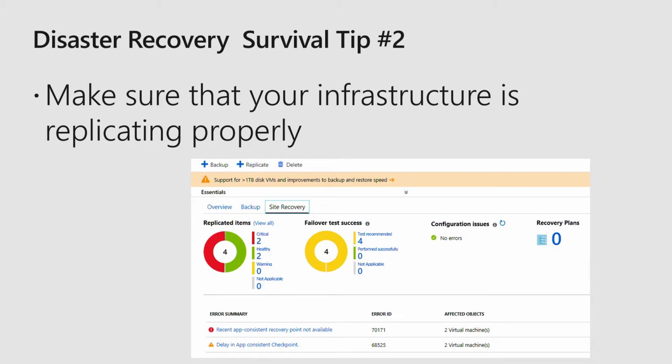The question is, can you set the frequency of your backups? Yes. And you can also set the retention, up to 99 years, I think it is.